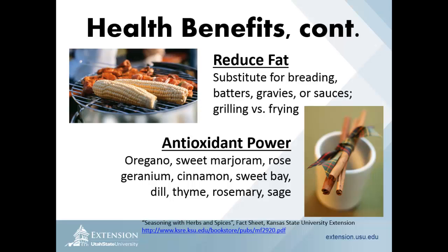What I can tell you is that there are studies that show that herbs and spices are sources of natural antioxidants, and antioxidants play an important role in neutralizing free radicals and reducing cancer risk. Some herbs and spices even have more antioxidant power per gram than some fruits and vegetables, which is pretty cool.